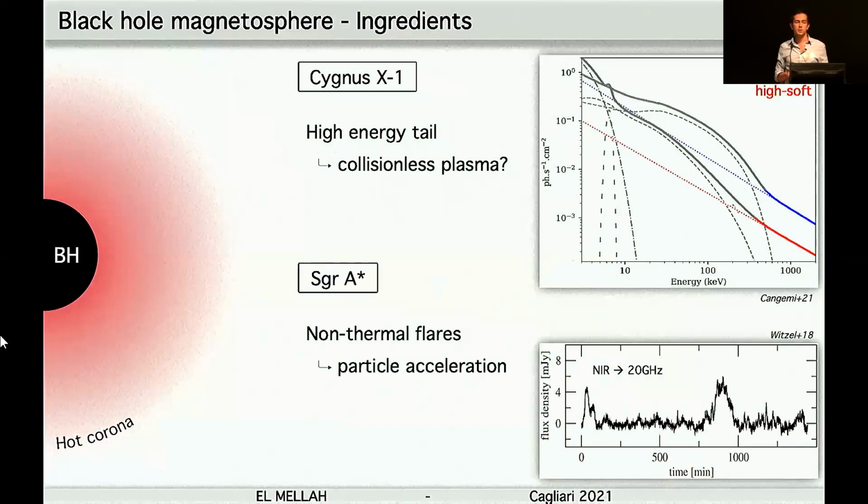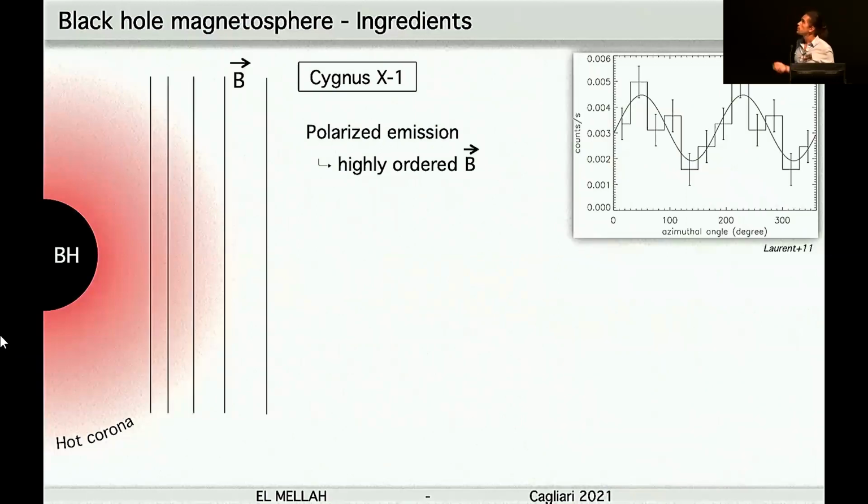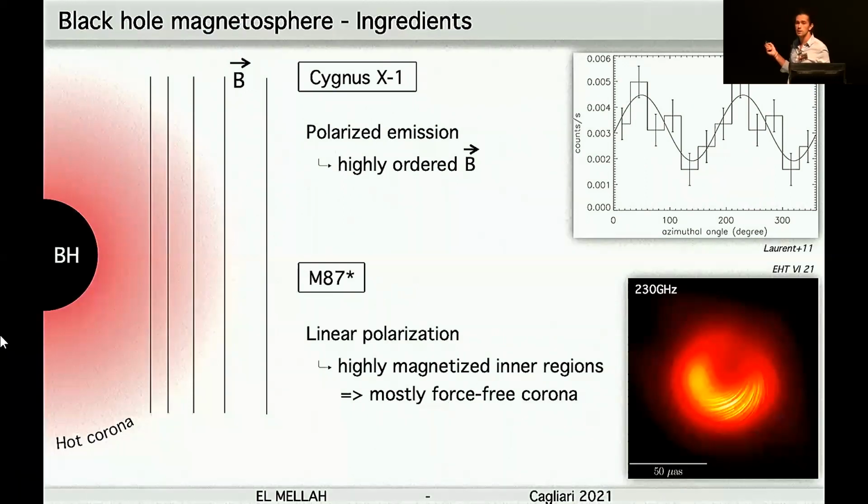A similar situation is expected around supermassive black holes like Sagittarius A star, where we observe non-thermal flares on a daily basis. These flares are due to synchrotron emission, which suggests that the magnetic field matters. This is in agreement with polarimetric studies in Cygnus X-1, but also more recently in M87 star. The Event Horizon Telescope collaboration showed that the plasma is embedded in a strong poloidal magnetic field, which is brought and sustained by the accreted material.